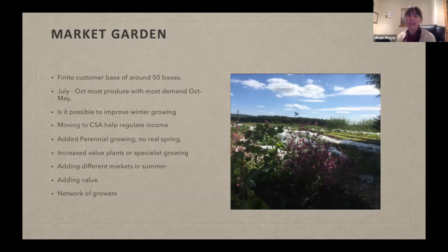So there's a little bit about how much to put up of those. We're moving to the CSA to help regulate that income, to make it a bit better, so that people don't just drop out and come back and forth. We haven't really had much in the way of a spring recently, so we looked quite a lot at perennial growing, which I noticed there is a webinar on quite soon, so that fits in well. We found that quite good, actually, doing quite a lot of perennial brassicas now.